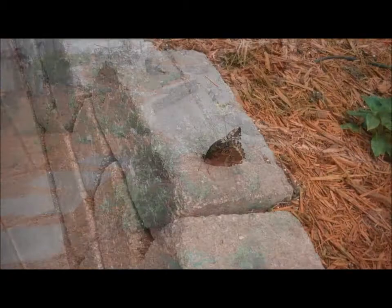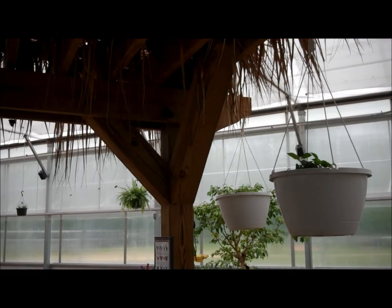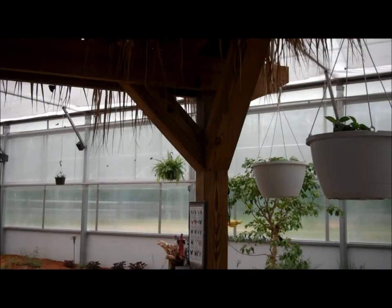Dad, you can see that. Show his face. I have my other camera too. Something wanted to land on you, Brendan. I really want to go out here. I didn't want to go in here.